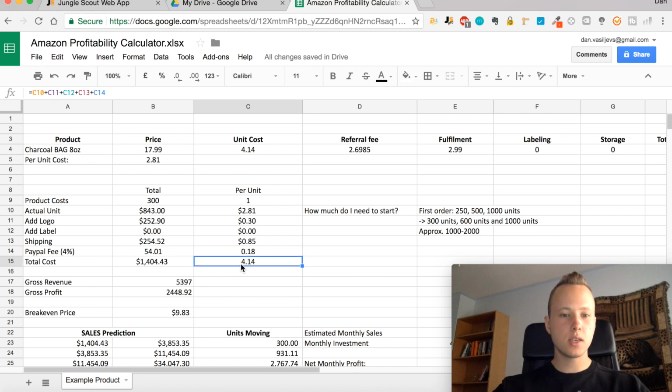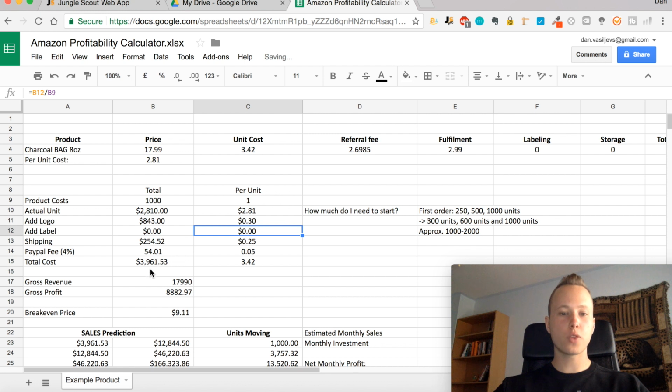And now you can see that your actual unit cost is $4.14. This Excel sheet right here calculates it for you. So basically your first total cost, your first investment for this product, 300 units of this charcoal bag, 8 ounces, is going to be $1,400 USD. And if you want, let's say 1,000, no problem. You put in 1,000 right here. It's going to be $4,000 basically.